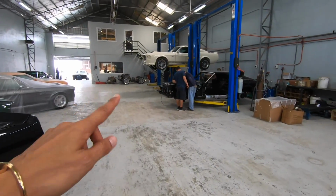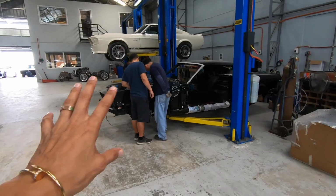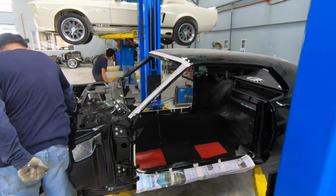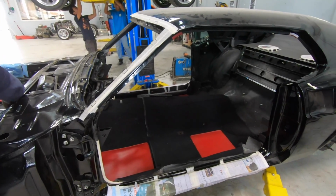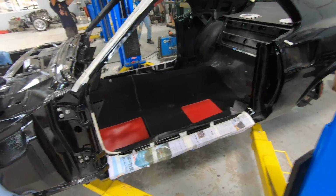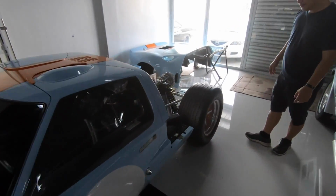Moving to my brother's car, we're just waiting for updates on the front brakes and the wiring harness that we need to wire the engine loom in. Do not like those red patches on the carpet. Gotta change those. So we've been working on these two cars quietly.